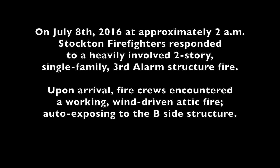Attention, engine 10, engine 4, engine 6, engine 7, truck 4, truck 2, battalion 2, battalion 1, operator 1, district 431, Susan Charles. Service structure fire, 4974 St. Andrews Drive off of Pine Valley in Spanish Bay. TAC channel, be channel 2.